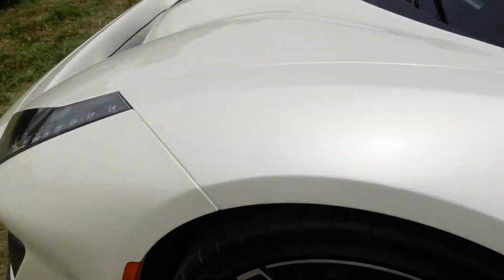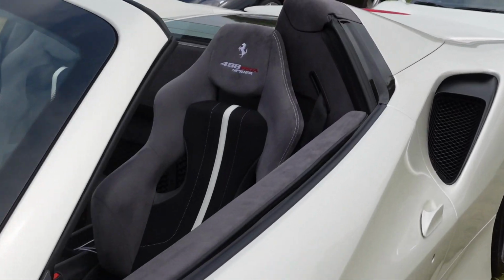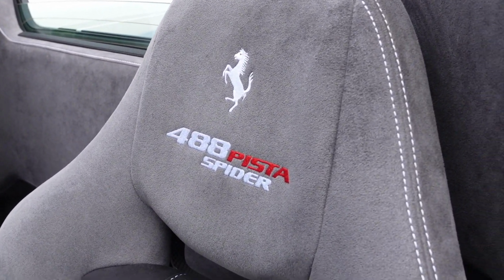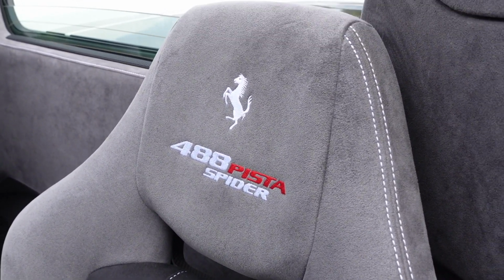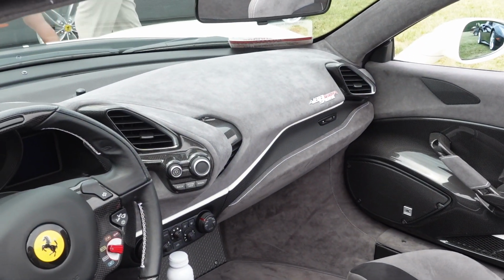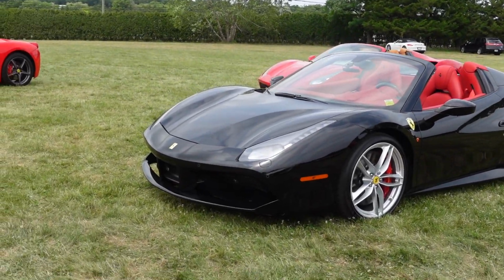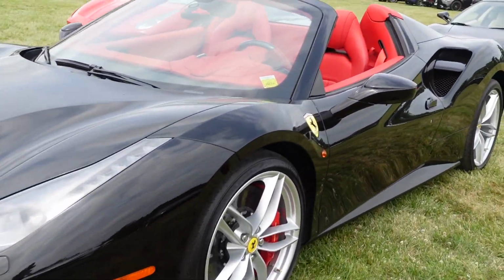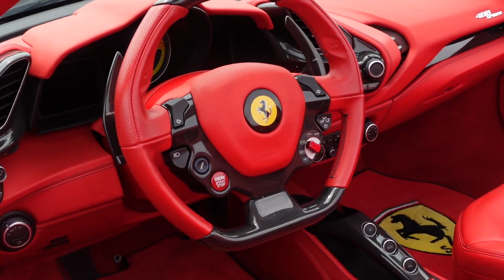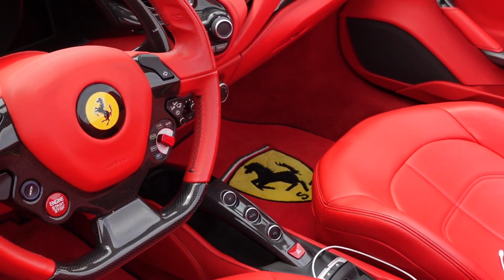And then over here, we've got my friend's 488 Pista Spider in pearl white. If you remember from previous videos I've showed this car in, the headrests have 488 Pista Spider embroidered on them. So that's cool. Loads of carbon, as you would expect. Full gray Alcantara dash and seats with black in the middle. And then we've got this black 488 Spider with a really bright interior, full red leather comfort seats. Man, that's bright. I like it. Look at those floor mats. The Scuderia shields on the floor mats, that's nice.